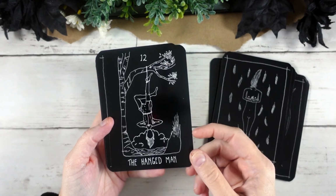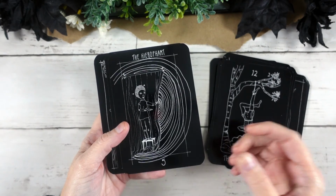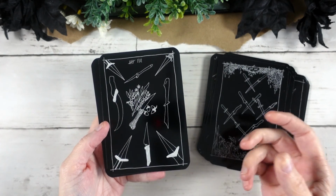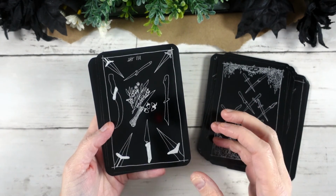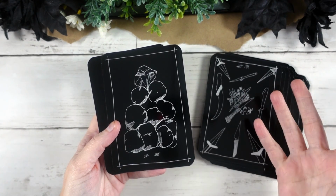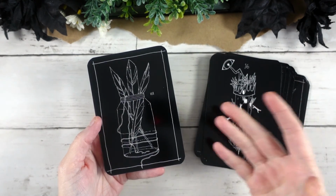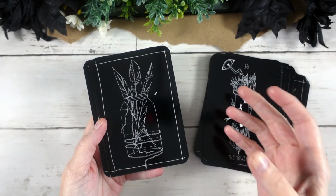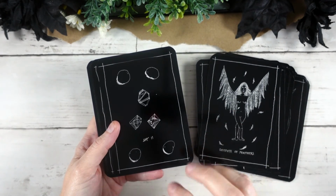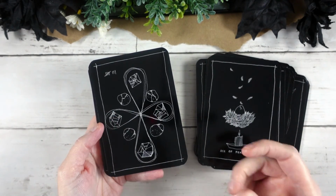Usually around the new year is when I tend to be drawn to my black and white decks. But I love that this deck is very minimalistic, and I think it would pair nicely with a lot of different oracles, if that's something you are interested in doing, because we're not really limited by color palette. You can put a deck like this with a super busy oracle deck, as we saw, or a very minimalistic oracle deck. You can pair it with another black and white deck, or a deck with a lot of color to it. And one of the things I really like about that is that it allows you to mix and match and play with what kind of energies you want to bring into your reading with these types of decks.